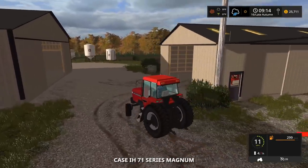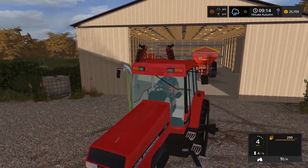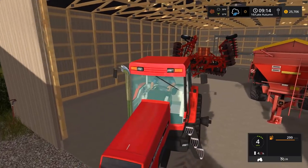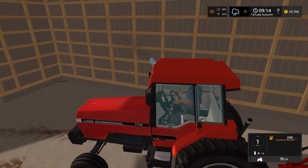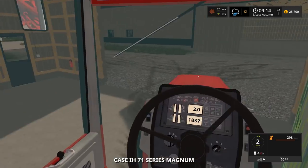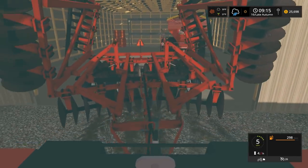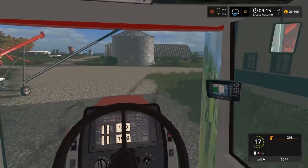Now I'm gonna grab the disc out of here quick and we're gonna get the disc hooked up. And oh shoot, what I was gonna do is I was gonna put duels on the Magnum. That's right, that's what I was gonna do. I bet those combines will collide real soon here. There we go. Sweet. We got the disc hooked up. Oh wait, I don't know if I'm gonna be able to fit her out of here. Oh, we made it. We're free, brothers.